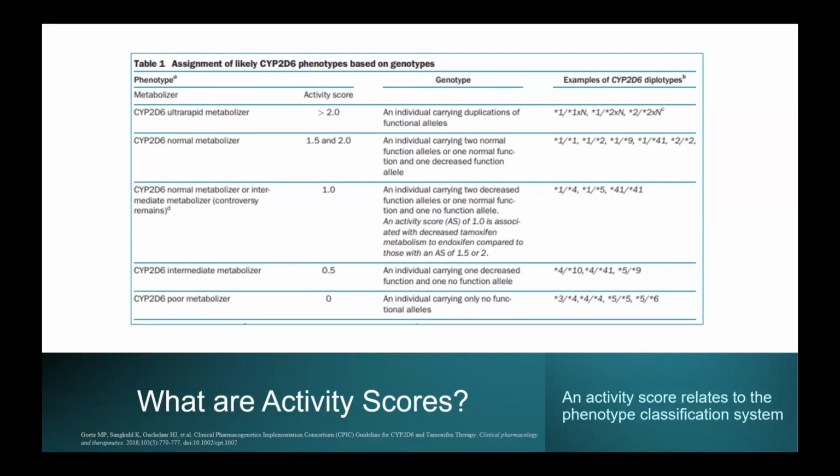The particular number, like star 2 or star 3, doesn't associate with whether or not someone's a poor or intermediate metabolizer. It's the order in which the particular variants were discovered. So translation tables and guidelines like this are definitely your friend when you know the type of diplotype that the patient has and you're trying to figure out what type of metabolizer they are.